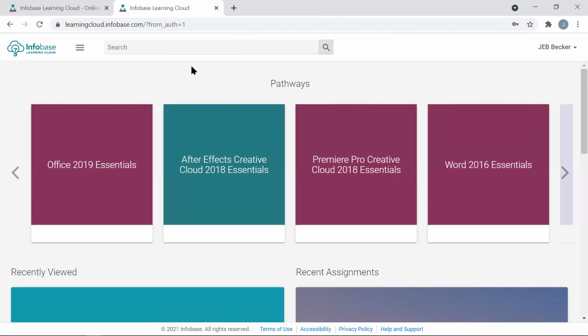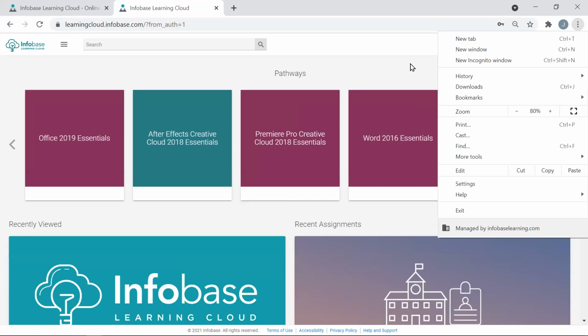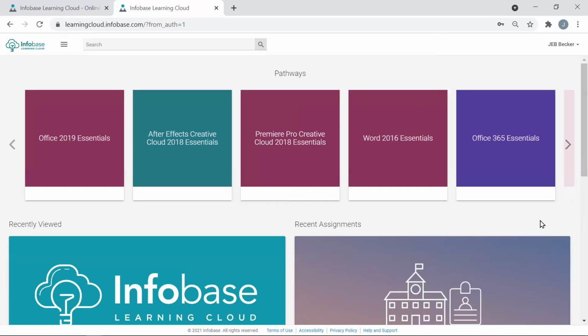Now, a couple of different things. Let me see if I can reduce the size a little bit so that you can see what the page looks like. A couple of things that are important for you to know. When we refer to pathways and modules, a module is essentially a single course on a single topic. A pathway is normally a series of incrementally more challenging courses meant to achieve a certain goal.